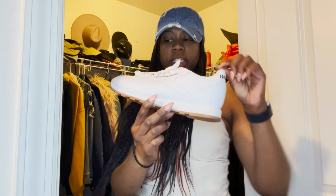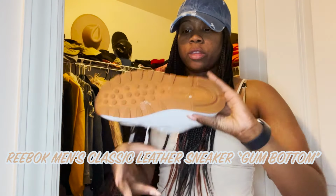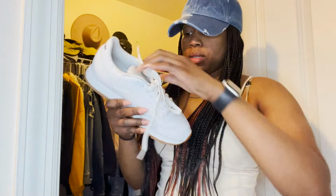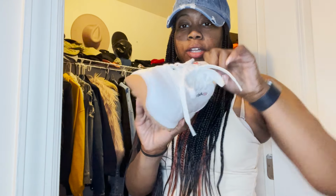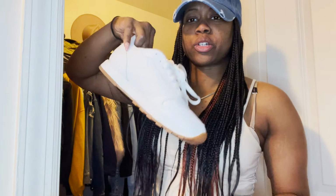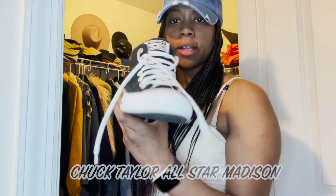I have the classic Nike Reeboks, the gum bottom. I had this for a while. I like this. You can't go wrong with an all white shoe with a gum bottom. Nice clean shoe. It's super cute. You can wear this with a dress. Super cute.